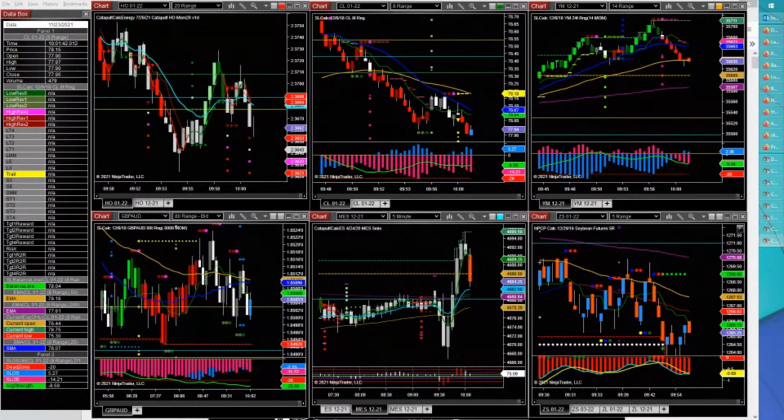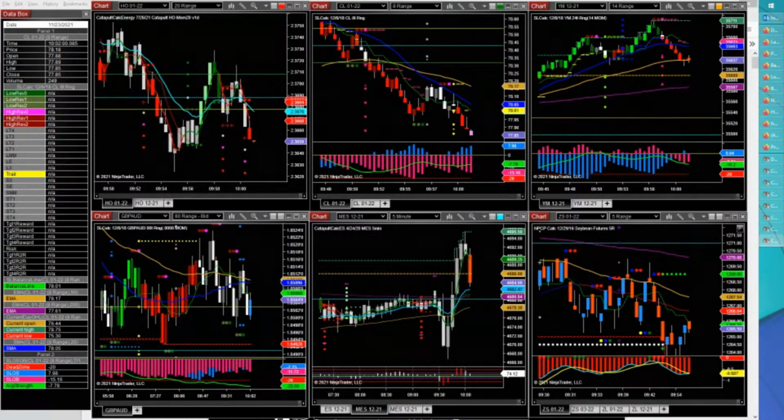Missing target on crude by one tick. Or I'm sorry, missing money management. And no, that was money. There's money management and target 2. So that is a POQ session.